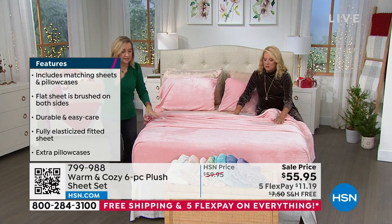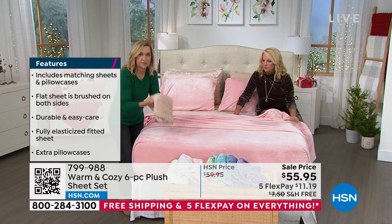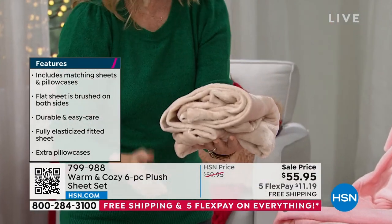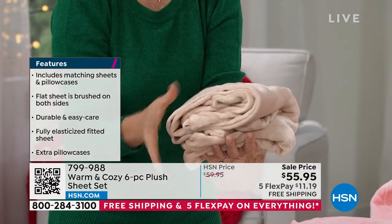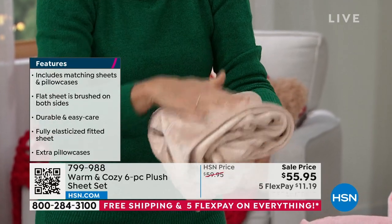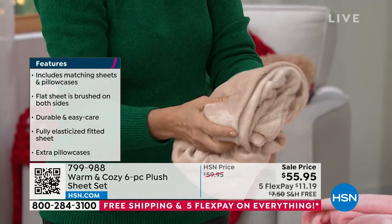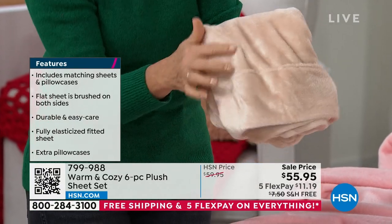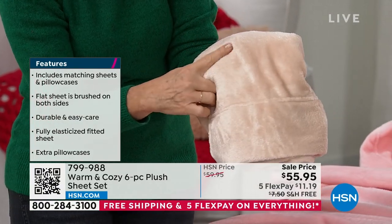Yes, yes. And let me show you this. I always like to show it this way. This is a pillowcase, and I want you to see. Very plush. So flannel, I love it. Flannel's brushed, but it's flat, and sometimes stiff, like cardboard. So this is very plush. You can see that it's velvety.